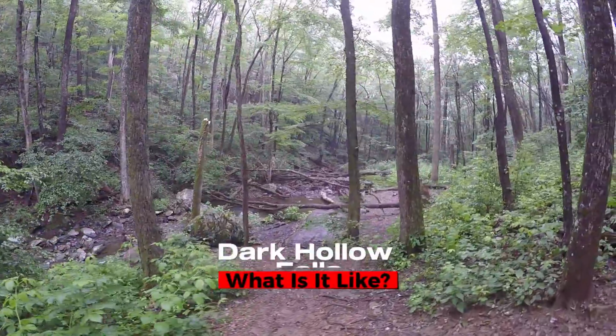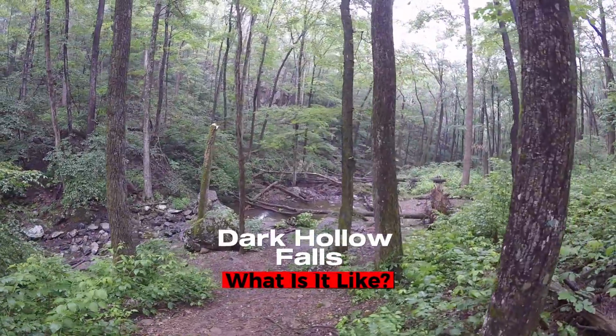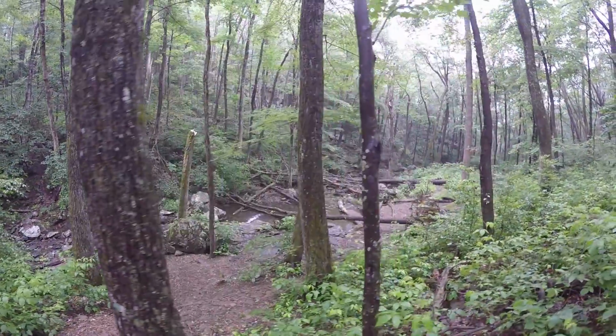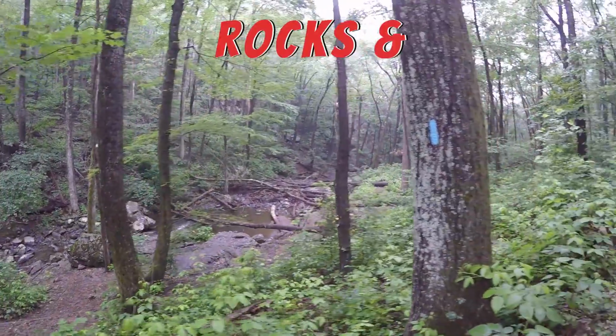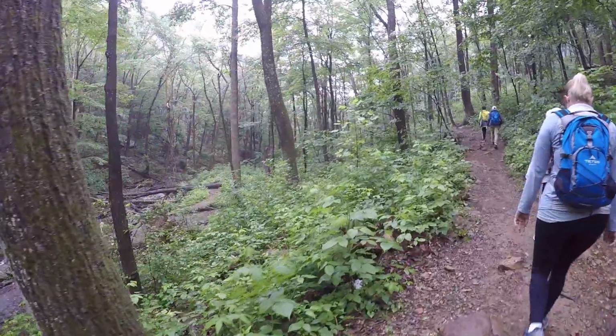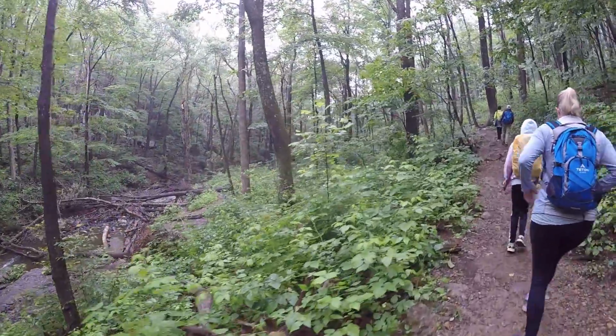And what is it like hiking Dark Hollow Falls Trail? As you can see, the hikes through Shenandoah are just breathtaking. The trail is a moderate trail and very well maintained. Expect to hike over steps, rocks, and roots. You'll enjoy hiking along the trail to the stream and listening to the birds and water.